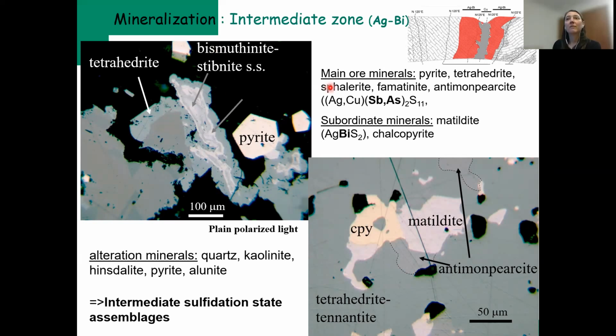So we have here famatinite and tetrahedrite. So everything is antimony. A little bit of arsenic, but no enargite and no tennantite in this part of the deposit. We have it in the enargite veins, which we're going to come to quickly. So this is very complex mineralogy, and with some elements that are not very great. And those assemblages are of intermediate sulfidation state due to this tetrahedrite and some other minerals.